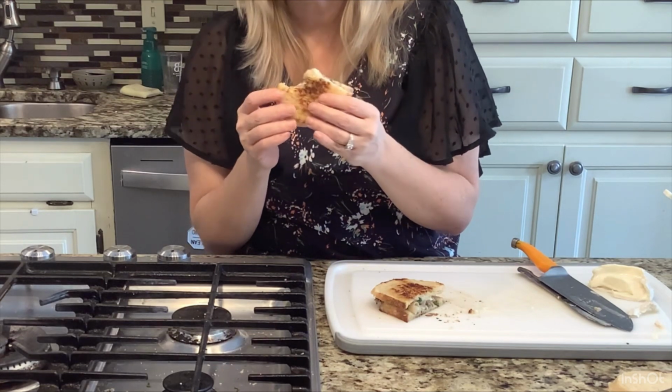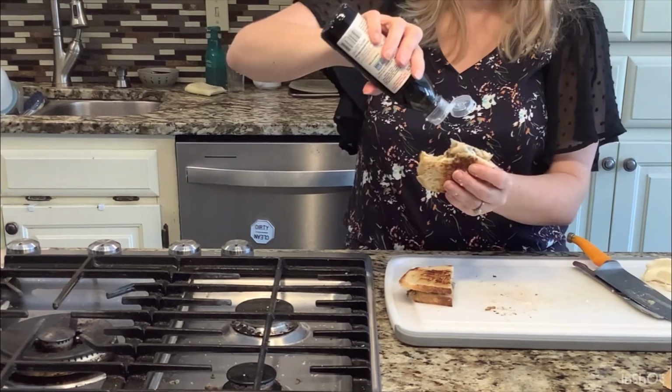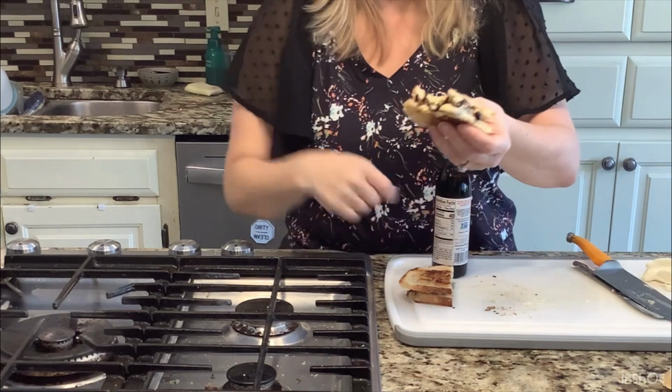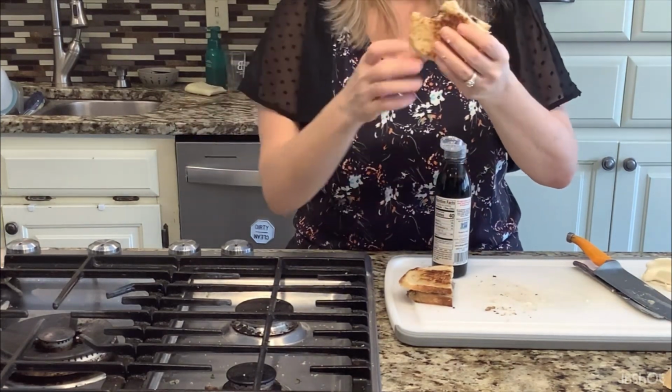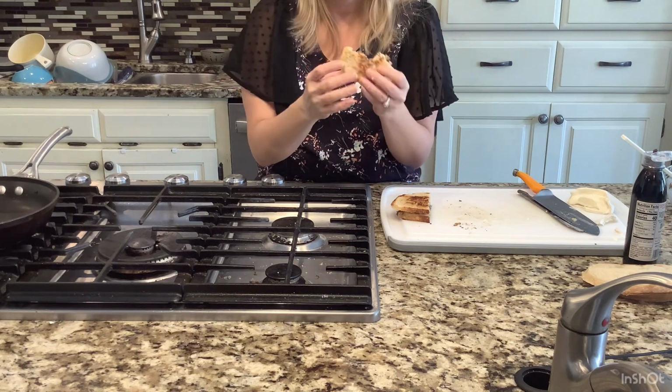But you know what's going to take it over the top? That balsamic glaze. I'm just going to do a drizzle because a little can go a long way. But I'm thinking about this could also be a great appetizer, and I would take that glaze and drizzle it on top, just like I did with the crostini. And this is so good. Brie and balsamic go so well together.